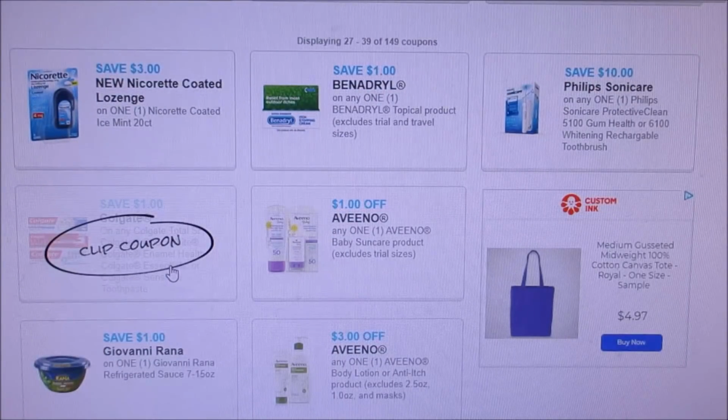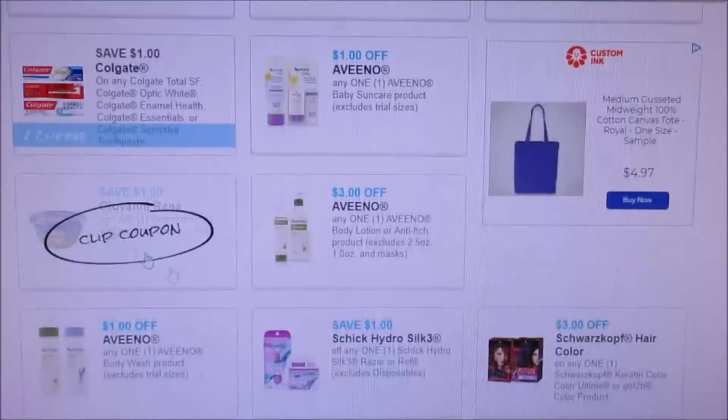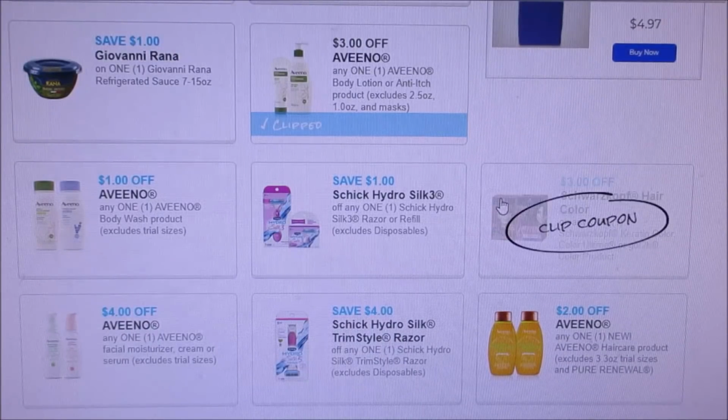So here I always tell you guys to print off the Colgate coupons. Even though we do have coupons, I always say print them off anyways because they usually last a little bit longer and they're great deals. Here we have a $3 off Aveeno lotion. Definitely printing that off. Schwarzkopf, this says hair product, so there's the $3 off coupon for that.